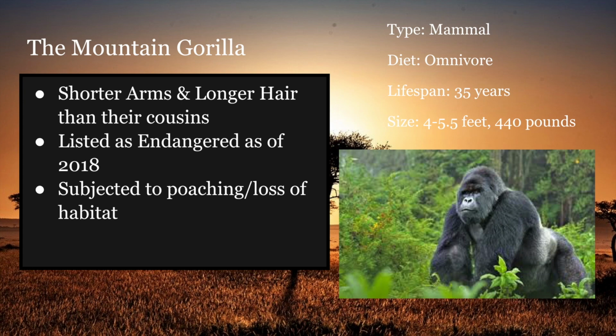So these guys are mammals. They are omnivores. They eat a lot of plants and trees. They can live up to 35 years in the wild. They can grow up to 5 feet tall and weigh 440 pounds. So again, another big animal. Something interesting about the mountain gorilla is that they have shorter arms and longer hair than the other species of primates. So the shorter arms allow them to swing on trees and climb the mountain easier, and the longer hair allows them to adapt to the colder temperatures of the mountain.